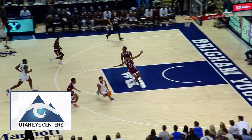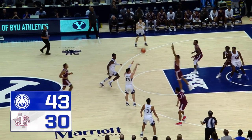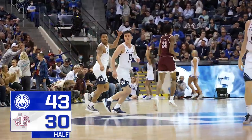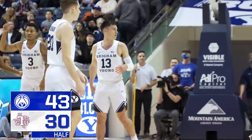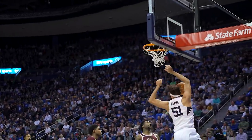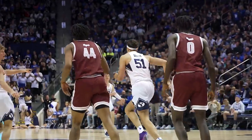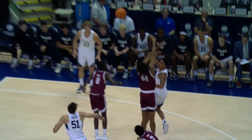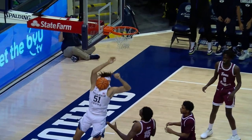Down floor, Cougars have the rebound. Taking Lucas right side to the trailer. Barcelo, triple, got it! Yeah. Alex Barcelo in rhythm, off the assist from Tijon Lucas. And off Tijon, Tijon lobs it up to Gavin! And the alley-oop hammer! That was awesome. Pick and roll throwdown, BYU by 13, 45-32.